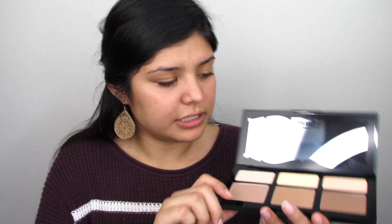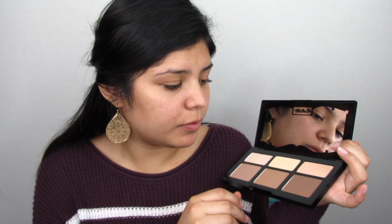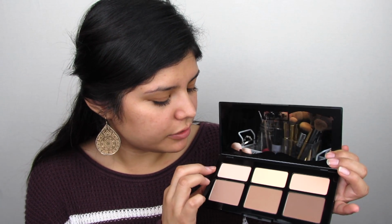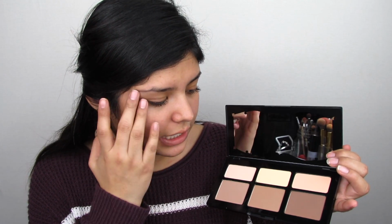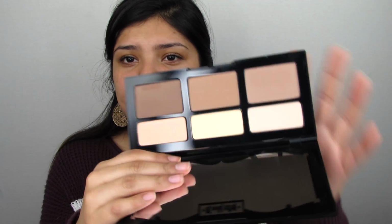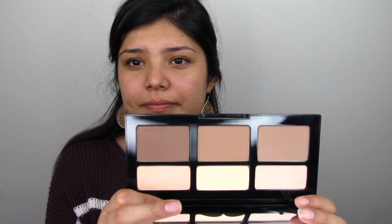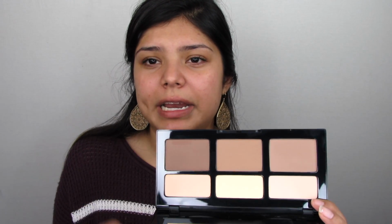Now, if we compare it to the Shade and Light palette, let's look at this one. The Shade and Light palette comes with 6 shades as well. I would say it's very translucent. This one would be very good for anybody who's very light skinned. This one is a banana type of color. This camera is not doing any justice to it. Let me see. Yeah, so this one's more of a banana color.